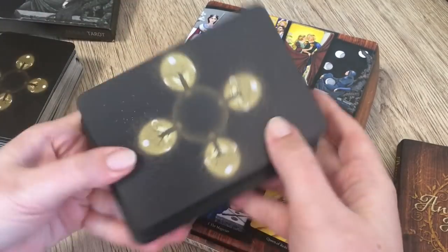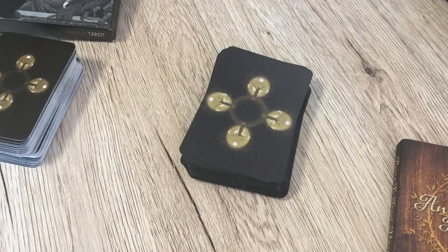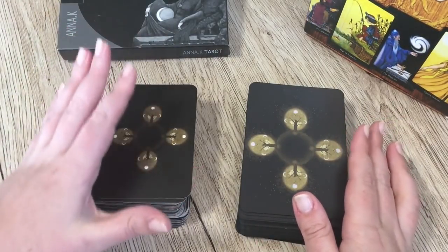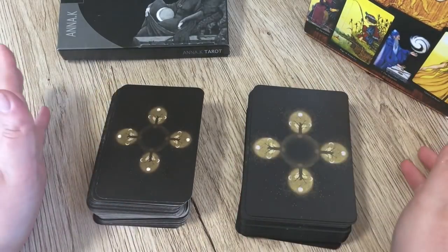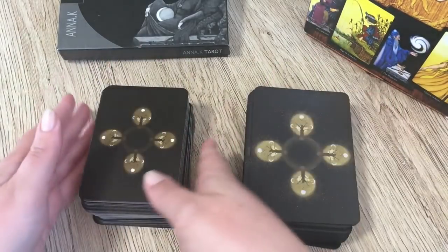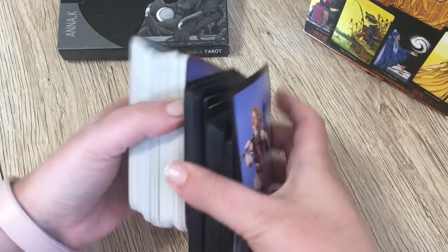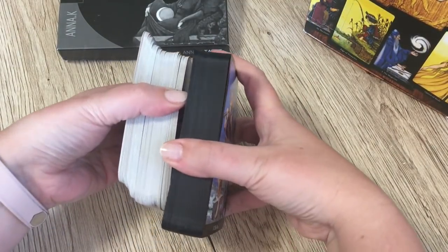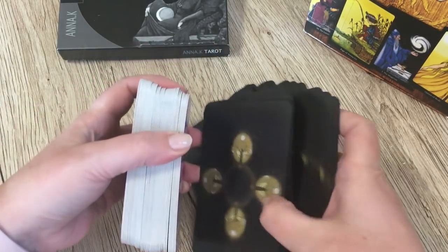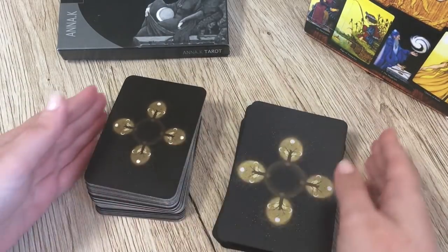So now that we've had a bit of a look at that, it's time to look at the cards. I'm going to keep the self-published edition here on the left and the Llewellyn on the right. I don't know if you can tell from this angle, but already the self-published edition is standing quite a lot taller. It's a lot thicker than the Llewellyn, but it's also smaller in terms of the card size. They both have the same backing, which I was really happy about because I really like this backing.